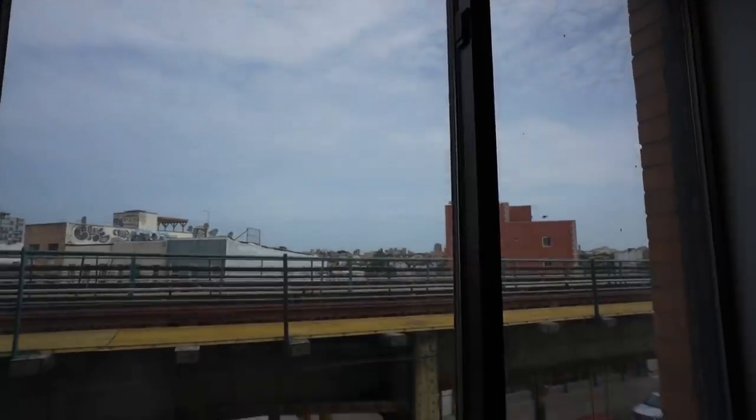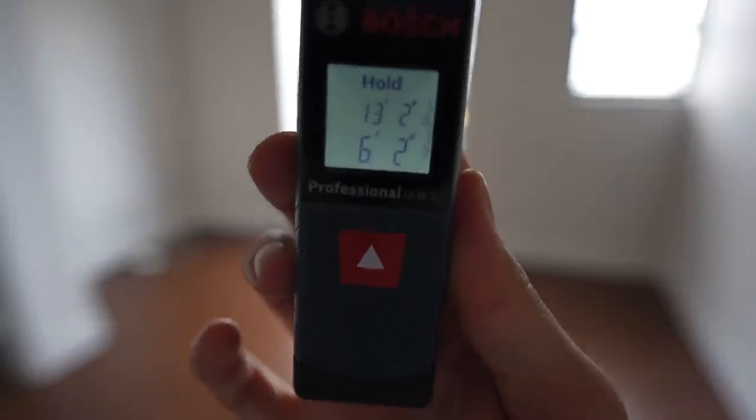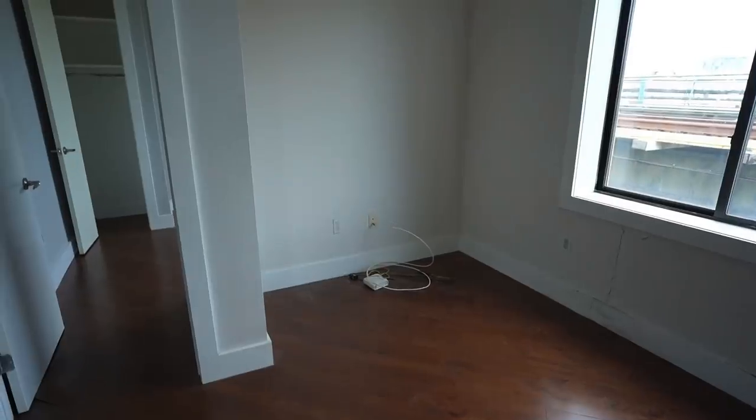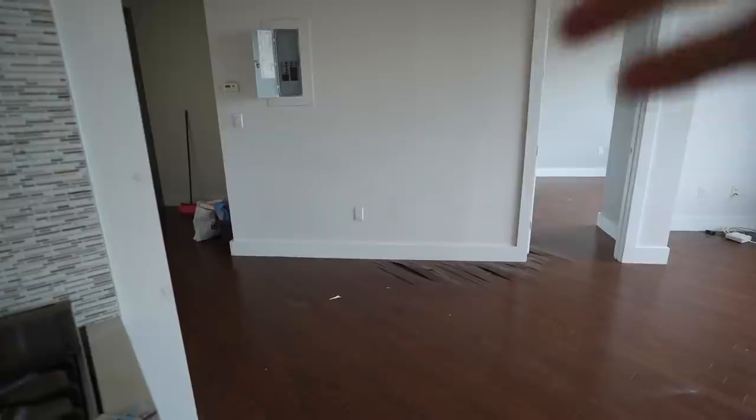The view we've got here is facing west towards the city, and the living room's got this section over here and then this section. This area by the window is 13 feet 2 inches by 6 feet 2 inches. Entertainment center goes there. And across from this right there, you can have a big couch and a coffee table right in the center. It works. I didn't measure this area because it's like a triangle, but you could totally get a dining table against the wall there. And you've got a spot to sit and eat and watch TV.